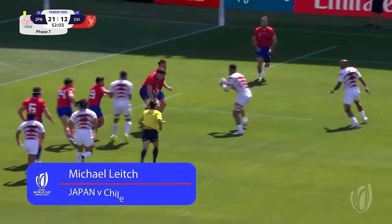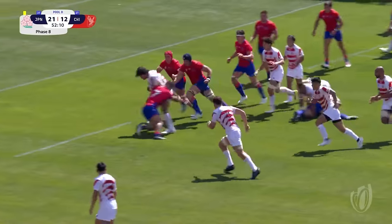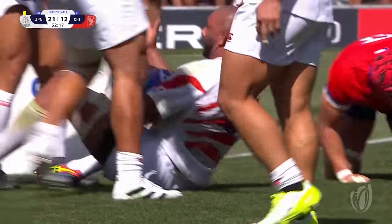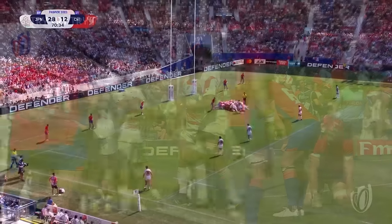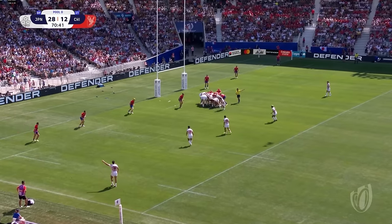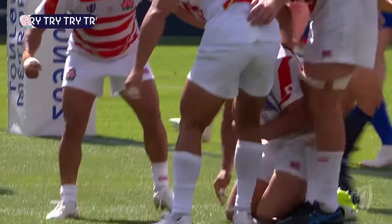And Japan press. They keep coming right. They keep coming right, looking for some space. Can't quite find it just there, but pressing and probing. And there's the hole. But Inagaki stopped 3 metres short, and now flat and hard and over. Oh, it's a hard work, well worked try. Scrum starts to screw, and they've earned a penalty out of this. Has Japan just options left, right, and centre, crashing over.